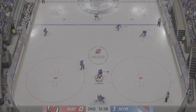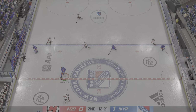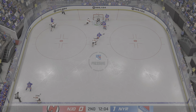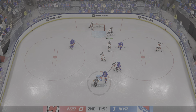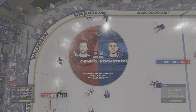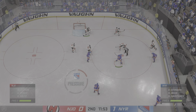Sedina's taking it from his own end. They try to maintain possession inside the defensive zone. Moves it around along the half wall. Can't keep a hold of it. Oh, what a stop with the paddle! That's a great save, but the goaltender had to get out to the top of his crease, take away all the ice, and make himself as big as possible. Nearing the midway mark of the period. 1-0 the score.